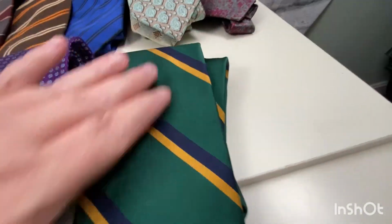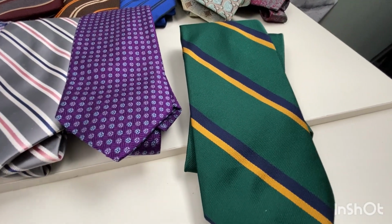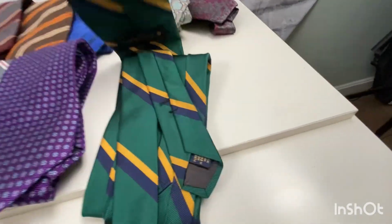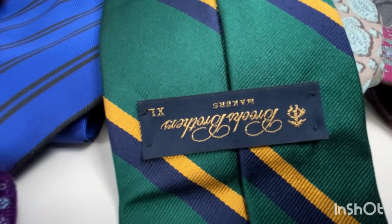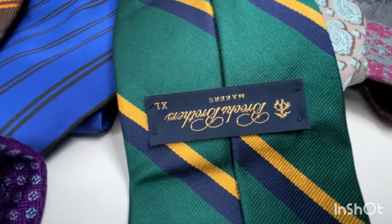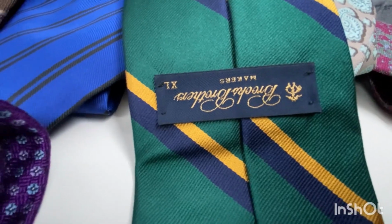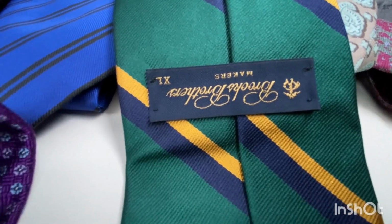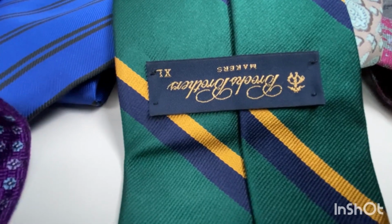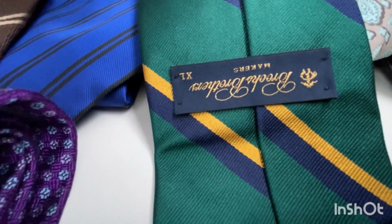This is a rep stripe. This horizontal stripe made popular by Brooks Brothers. This green, blue, orange. It's Brooks Brothers. And you see the XL. This is an extra long tie. Most ties are between 57 and 60 inches long. Anything over 60 is considered long. Anything shorter than 57 is considered short.